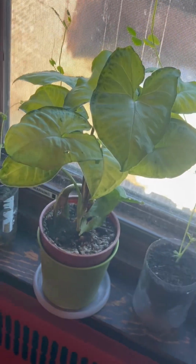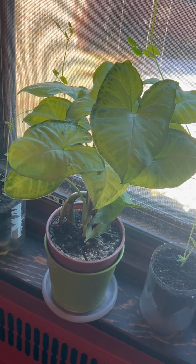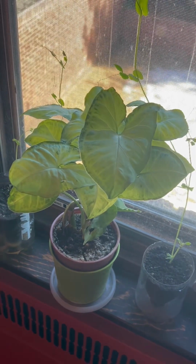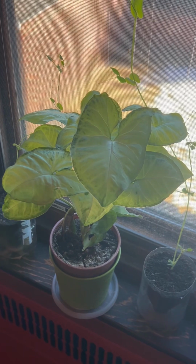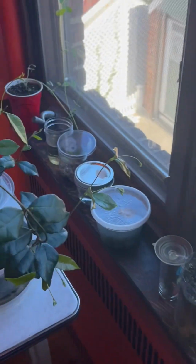This is, I forget what this is called. Is it a forsythia? I'll have to double check. That was a gift. I traded a strawberry plant for it, and someone was so happy with my strawberry that they gave me this. So if anyone wants to trade any plants, let me know.